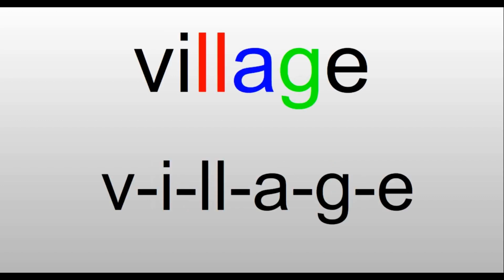Village. So we have V-I-L-L and then A-G-E. Village. Don't miss it. It has two L's and that G in the middle says J. Village. A village is a small town.